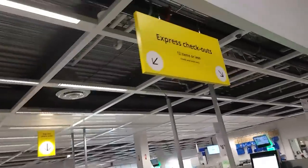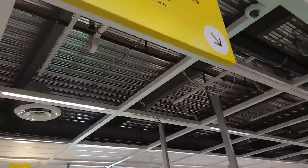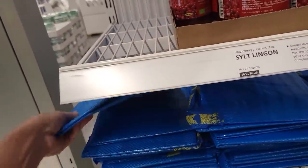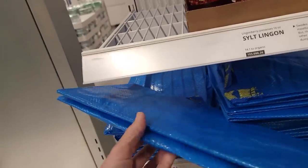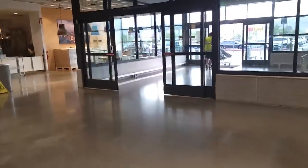Okay, we get to go to the express checkout because we have 12 items or less. But I think I'm going to buy some more of the IKEA bags for my mail stuff. They're only a buck a piece. We're gonna get a couple of them. All right, I got my one little bag of goodies. Couple of new IKEA bags to use in the business.